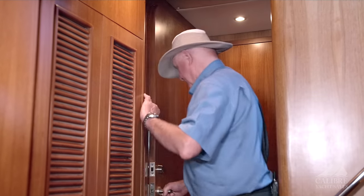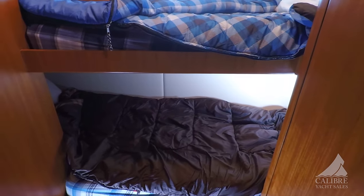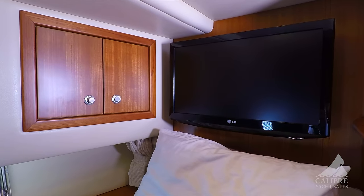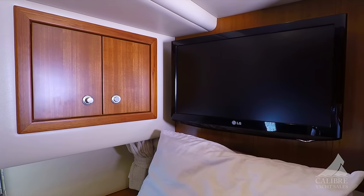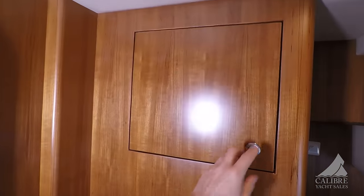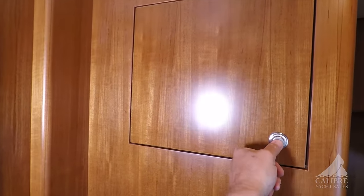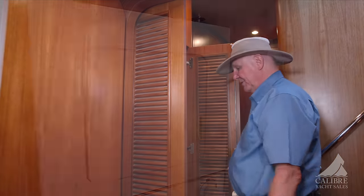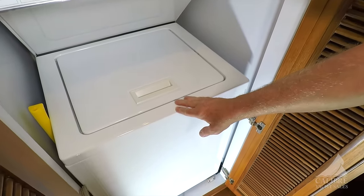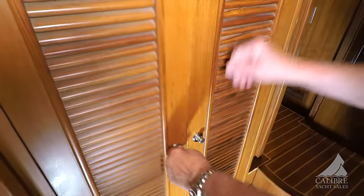Now in here is the kids' room, a nice over-under bunk. This one also has an intercom throughout the rest of the boat. Here's the TV here, just above the pillow, and opening port light with the screen. In fact, screens on all the port lights, which is very nice. Hatch above here with another fire extinguisher. This is all very nice. Have a look in here. We've got a washer and dryer, separate washer and dryer, not one of those combo things. They do a much, much better job. And vented door as well, so all the humid air can come out.